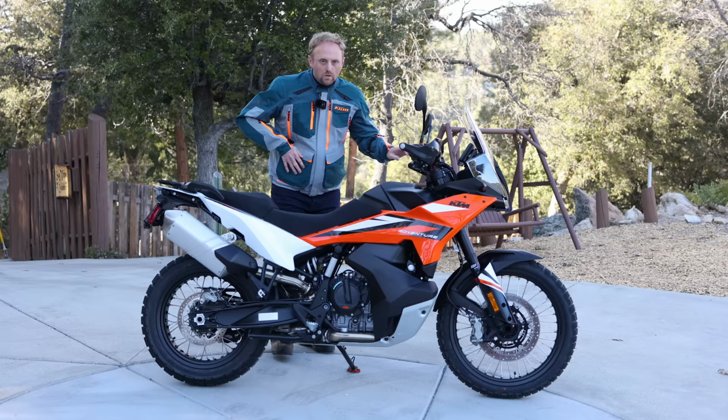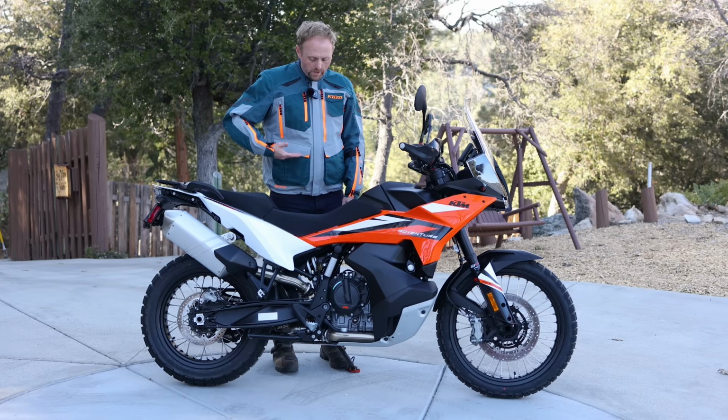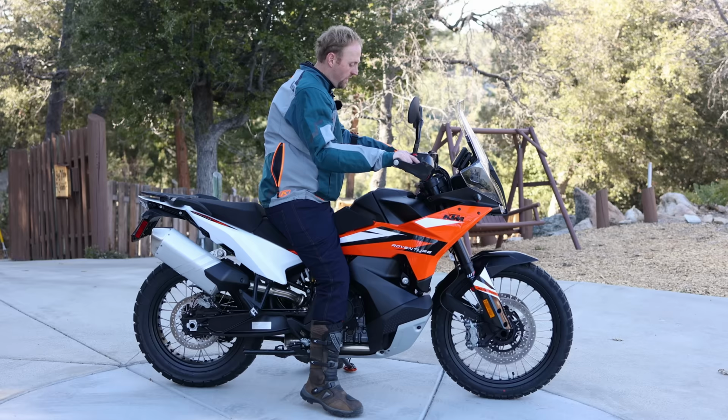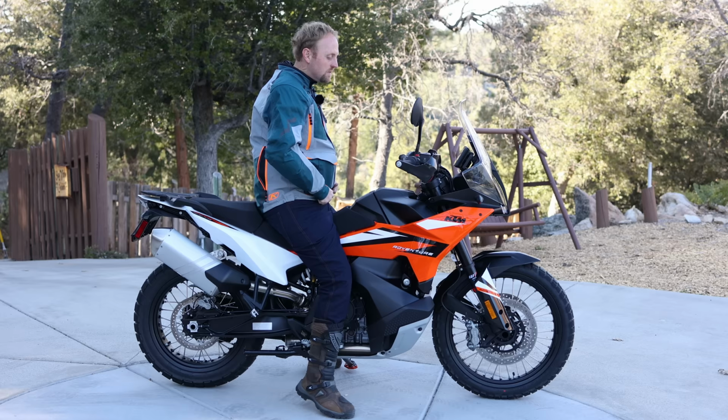So let me show you how this looks getting on the bike. You can see here when I stand next to the bike, a lot of adventure bikes will come up much higher towards my belly button than this. This seat height is down here nice and low. So getting on the bike, it really feels very, very nice and low to the ground. It also has a feeling of being extremely lightweight. For an adventure bike of this class, this feels the lightest in the class by quite some margin.